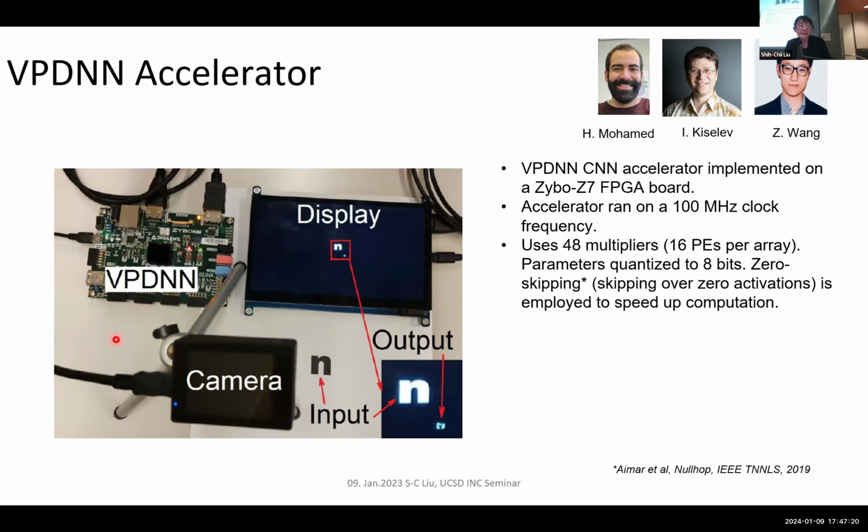In this picture, you can see the camera interface to the FPGA board, and the output of the network is displayed on this monitor. What you see here are 2 little letters. You're going to see a video, so you're going to see the input to the camera. This is the letter, and the output of the network is much smaller, because we're going from a 128 by 128 image down to 32 by 32. So you see it's very tiny.